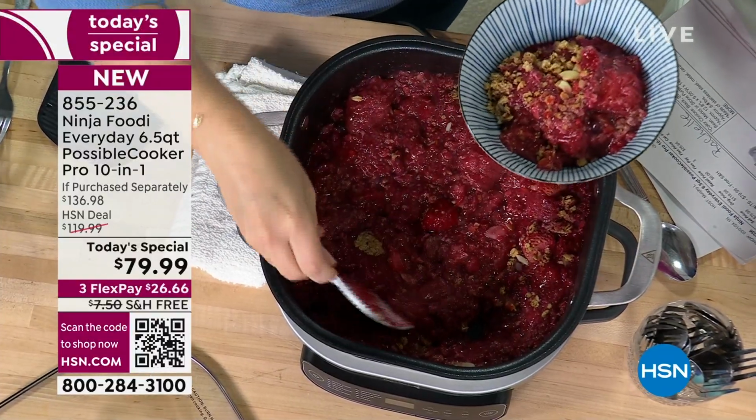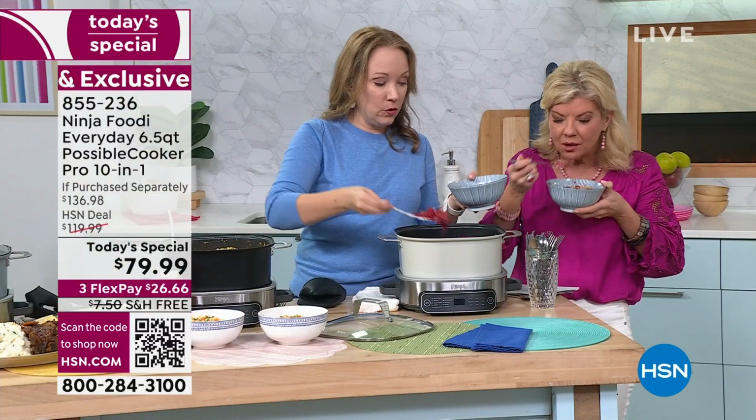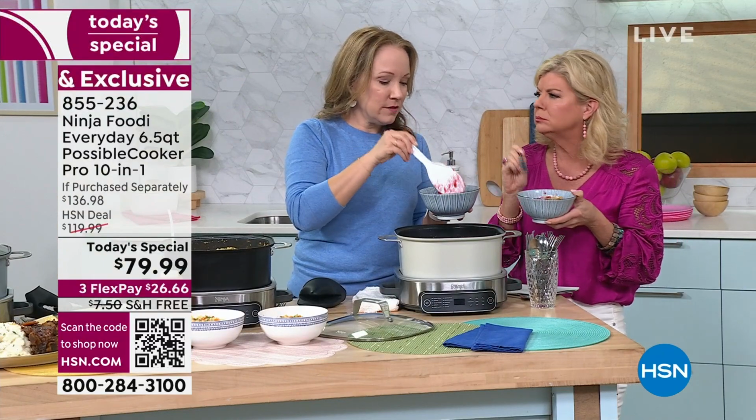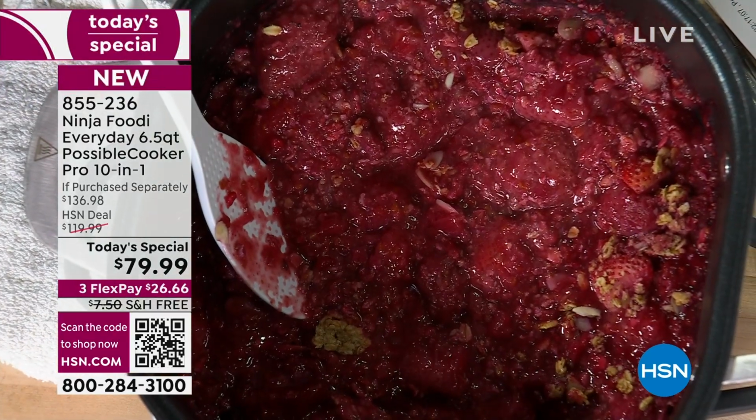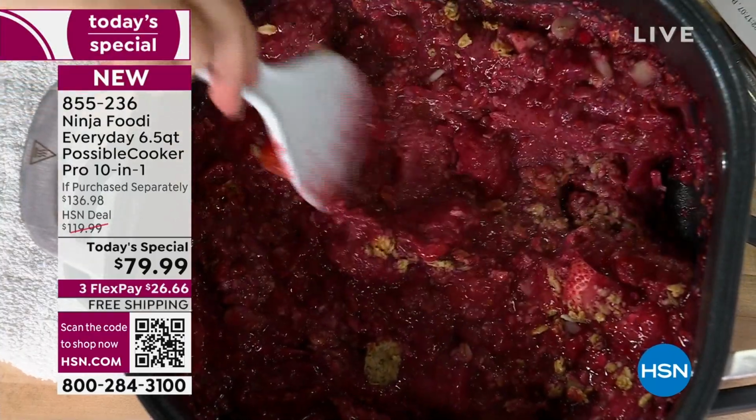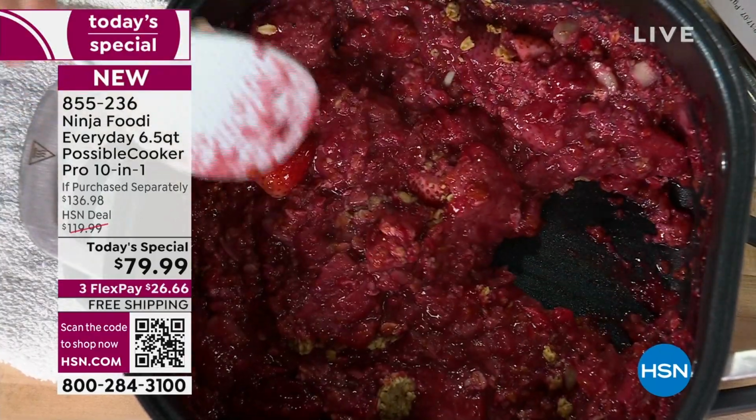And I'm using the rice paddle for this, by the way. So you are getting the rice paddle with it. But isn't that a great dessert? Imagine a little scoop of ice cream on that. We'll have the Ninja Creamy maybe coming up. You could do your own ice cream. You could do your own strawberry compote here. I could eat that whole bowl. Oh, I will. I'm telling you.